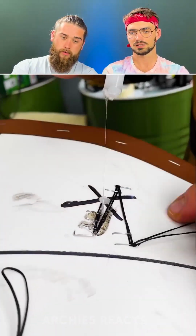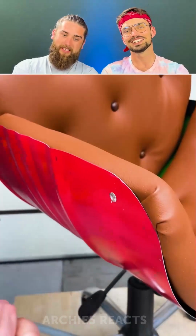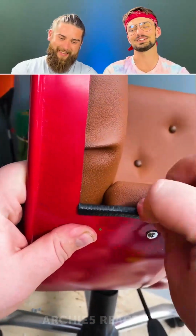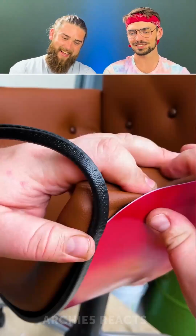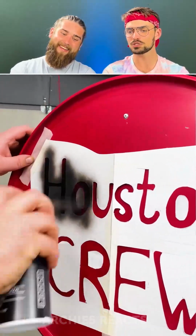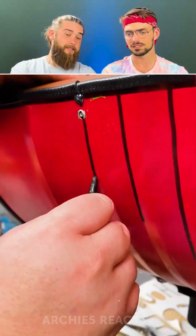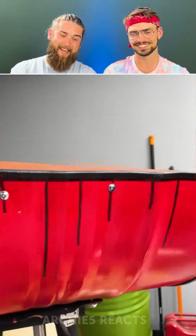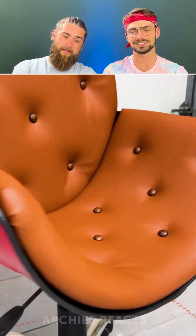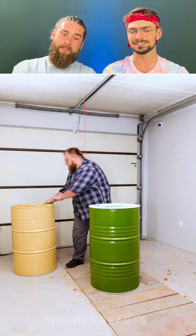Interesting. This is an interesting cooking. It's a crafting method is what I wanted to say. This is an interesting cooking method too. If he eats it, then I'm gonna be really surprised. Houston crew, nice. My uncle lives in Houston. Or Dallas, something like that, one of the Texas places. Ooh, he has so much power with one little flick. He can just take off any bottle cap. Amazing. Powerful man.